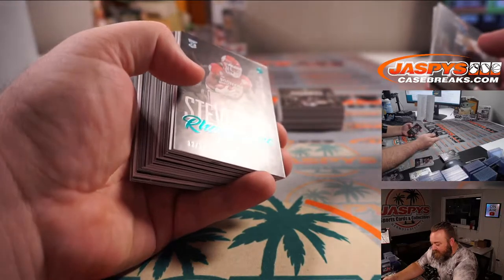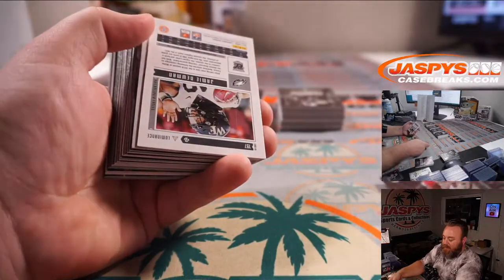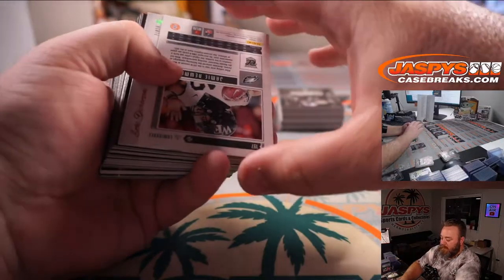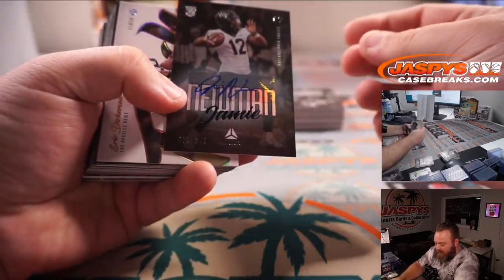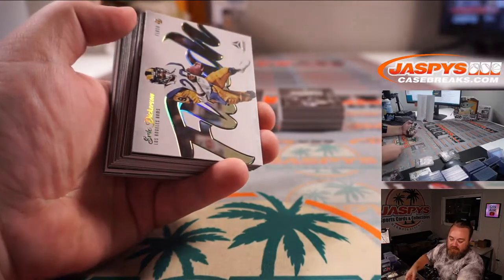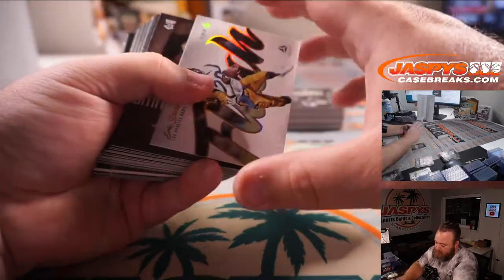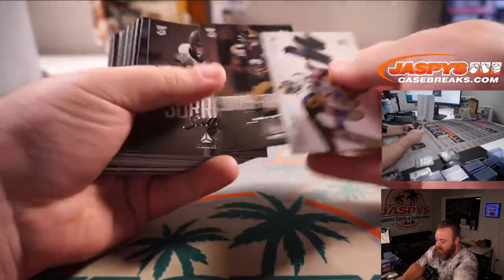Rhamondre Stevenson, 32 out of 35 for the New England Patriots, and Cody Kennedy. Jamie Newman is our first auto, 75 out of 349 for the Philadelphia Eagles, and Chris Lambros. That non-numbered, very nice card though.